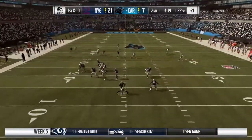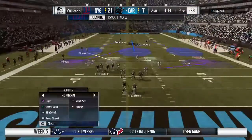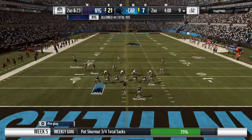They'll fake the handoff. Now Newton. And a big loss here as he's taken down. John Jenkins in there to get him for what will be a loss of 13 yards.